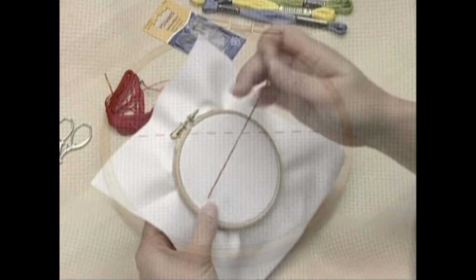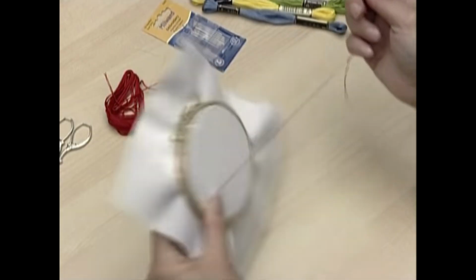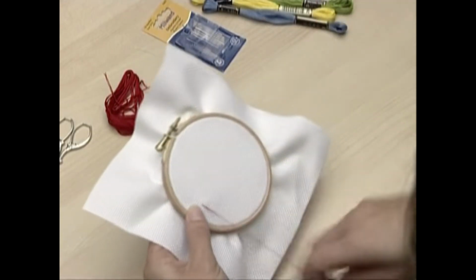Very simply, take your needle and insert it from back to front, then insert the needle from front to back so that your stitch is the desired length.